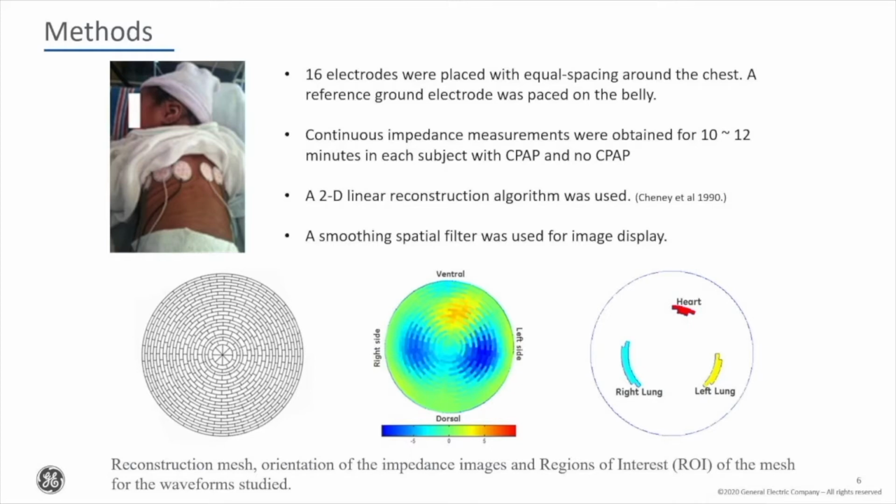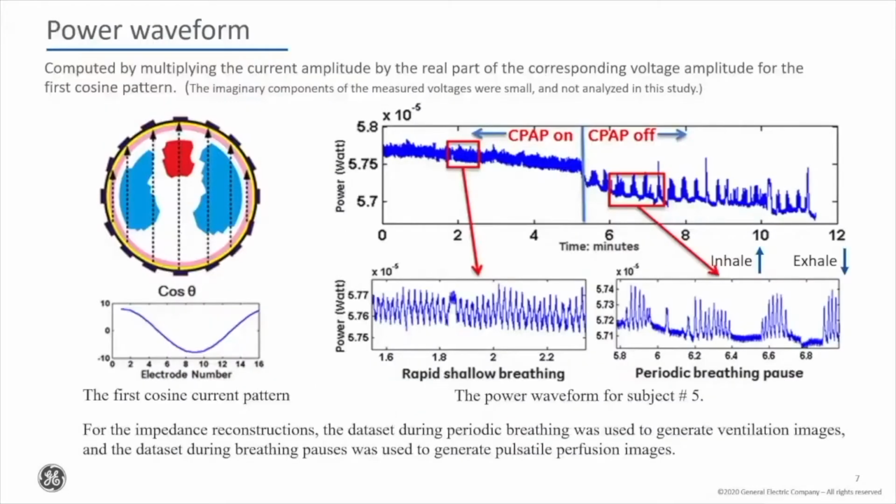A traditional 2D linear reconstruction algorithm was used to reconstruct the conductivity distribution, and a smooth filter was used to reduce the grid of the reconstructed mesh for image display. 419 meshes were used for reconstructing the 2D imaging shown in the bottom figure. The reconstructed image was arranged in a standard DICOM format as shown in the middle figure. The reconstructed values of these meshes are selected to represent the heart and lung regions to demonstrate the conductivity changes for further waveform analysis.